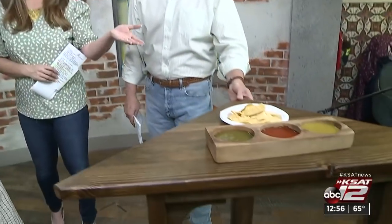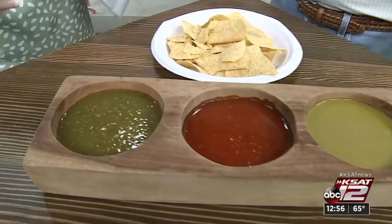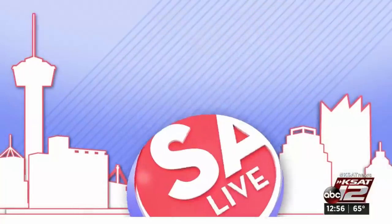And speaking of loving it, how about a little bit of, this is not your ordinary salsa. Mm-hmm. No, but it's actually somebody's grandma's salsa recipe. Yes, so we introduced you to a local company and get a taste of this salsita. All that and more when SA Live continues in just a few minutes.